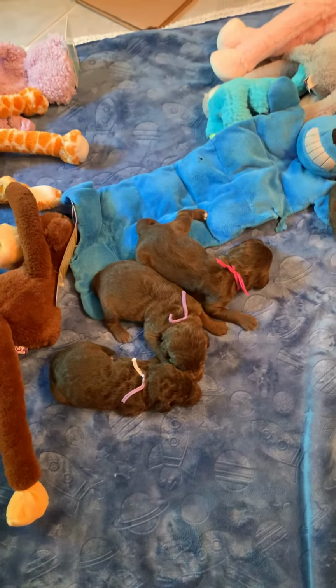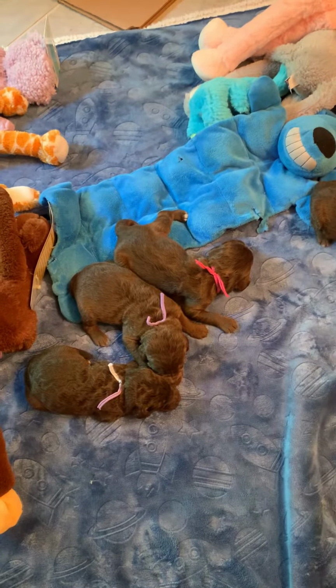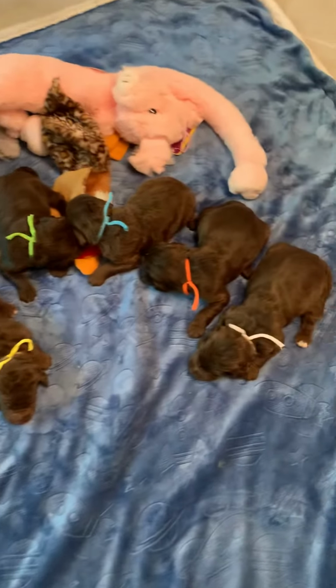But, as you know, at 1 week old, they do nothing but look for mommy's booby and sleep a lot. And, of course, go potty a lot. But they're a beautiful litter. Absolutely beautiful.